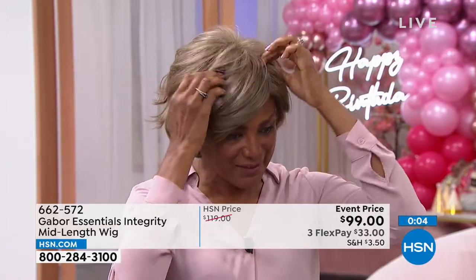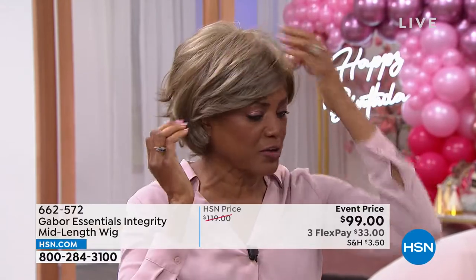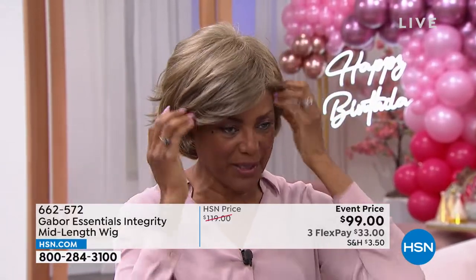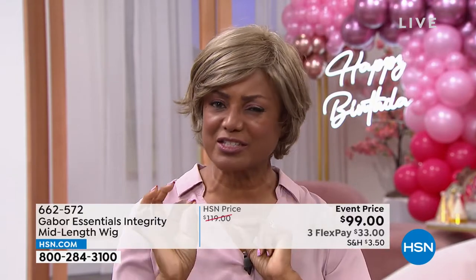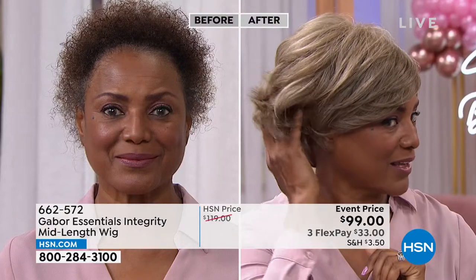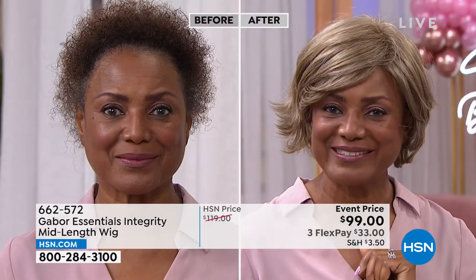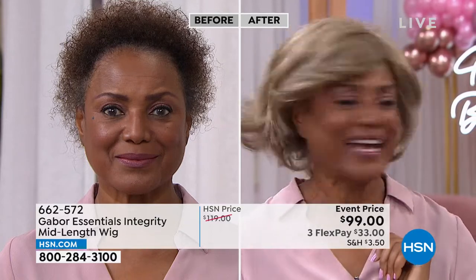And look how lovely this is. It looks so great. Just going to style it a little bit different to show you the versatility of the wigs. Now look, it's styled a little bit different. And of course it's a different color. So look how nice that is. And it feels and looks like real hair. It really does, Nicole. It looks like it's growing out of her scalp, right, Martino?